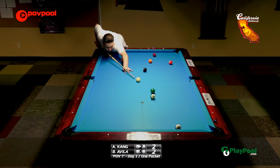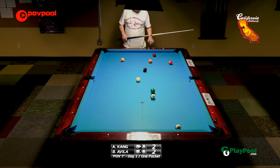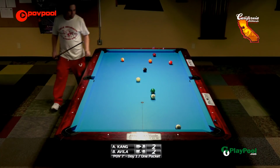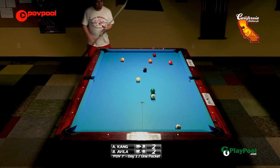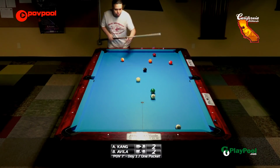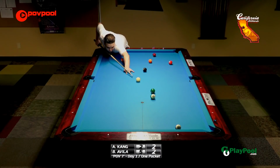It looks like he's drawing the ball. That's a shot, man. I'm telling you, it's sitting pretty good. But you got to make sure you don't follow it too far and scratch. All right, he's looking at the shot. He sees it. See how he executes it.